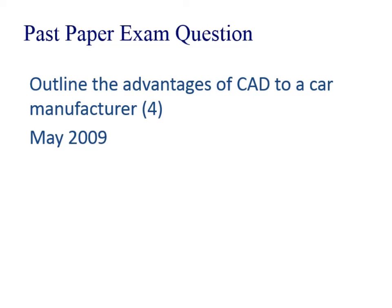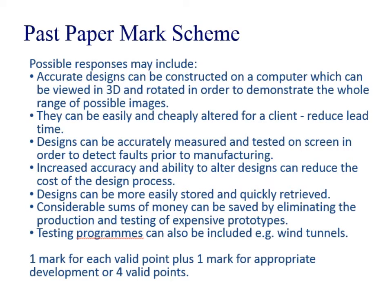So this was a question from ages ago. Outline the advantages of CAD to a car manufacturer. 4 marks. So here's the mark scheme. Lots of nice points there. If you want to read through that, just pause the video now. But there's some great points that you can make.